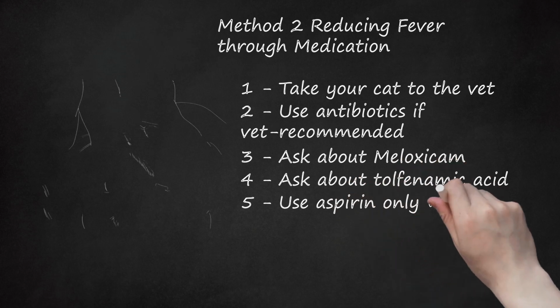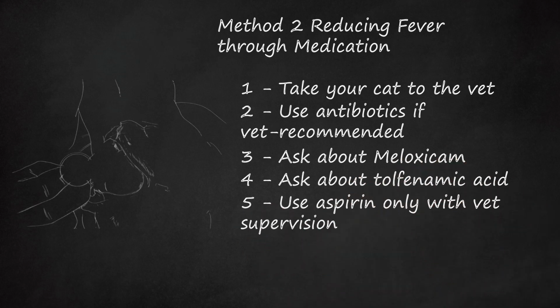5. Use aspirin only with vet supervision. Aspirin is not the anti-fever drug of choice for cats. It can cause dehydration, vomiting, and other severe symptoms. Aspirin can be used in a cat with extreme caution if recommended by your vet. Give only the recommended dosage. The recommended dose for a cat is 2.5 mg/kg (5 mg/lb) every 48 to 72 hours. Use pediatric aspirin, which usually is available in 50 mg or 75 mg tablets. This will facilitate smaller doses.